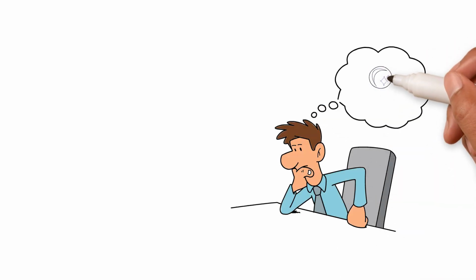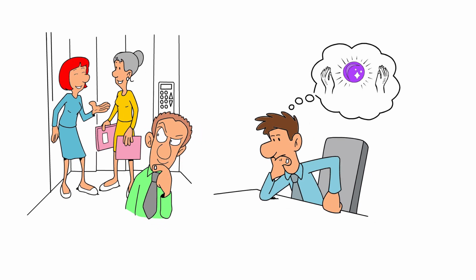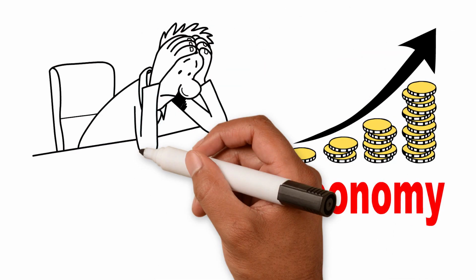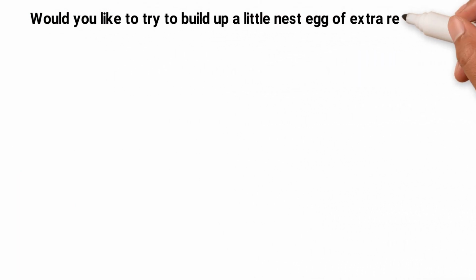If I had a crystal ball, I still wouldn't like to guess what is just around the corner for us. My hunch is that the continuing Brexit chaos and the uncertainty in business is not going to be good news for the economy. Are you prepared if tough times hit? Or would you like to try and build up a little nest egg of extra reserves?